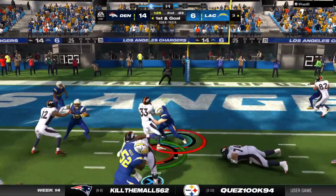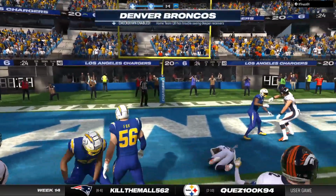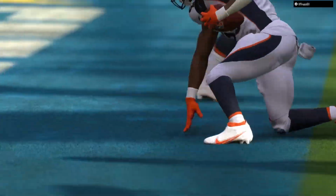Williams pushing his way into the end zone. Touchdown.